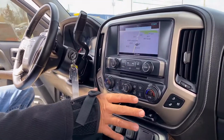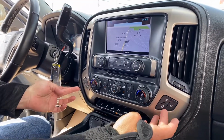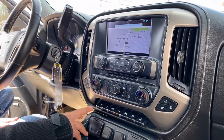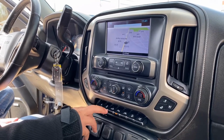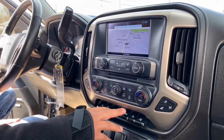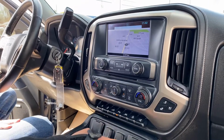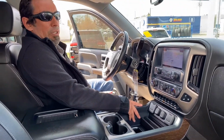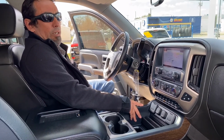Dual climate control, like I mentioned to you. Your seat controls are based here, and then a lot of other features marked in here as well for you. So power pedals, traction assist, cargo lights, lane departure, lots of power points built into this truck as well. So again, guys, value is really good, nice clean truck, good tires on it. I'll show you the back of it.